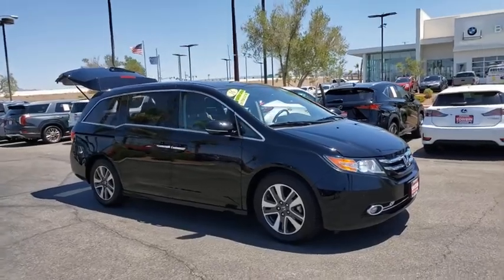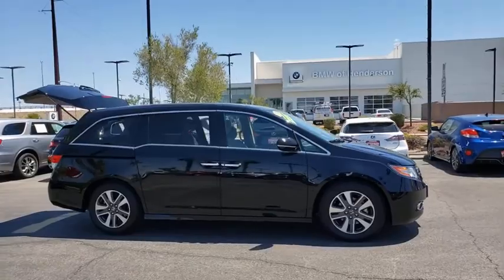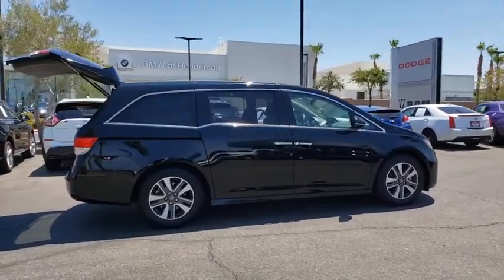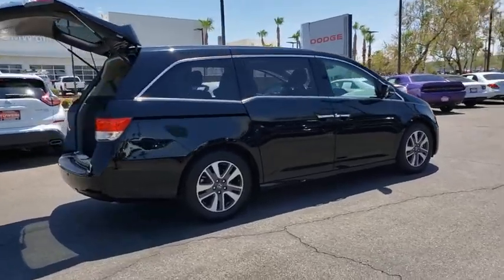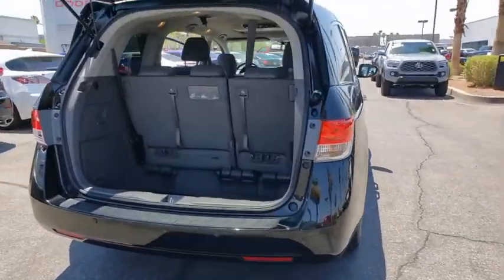Looking for the right vehicle? Check out 2016 Honda Odyssey. The Honda Odyssey is a showcase of distinguished style, captivating technology, and advanced safety features. A must for all families. This vehicle has less than 55,000 miles.